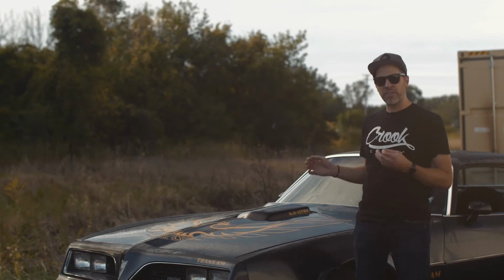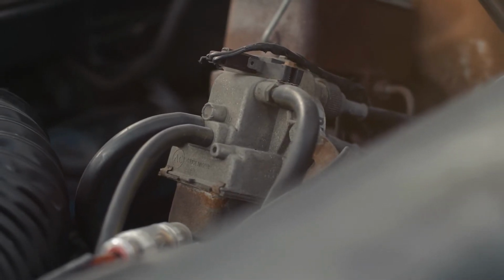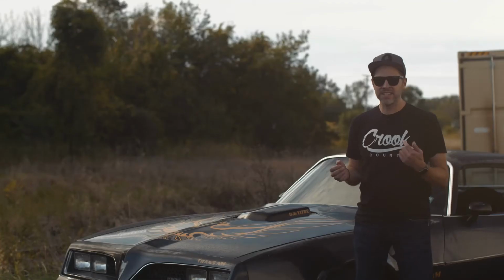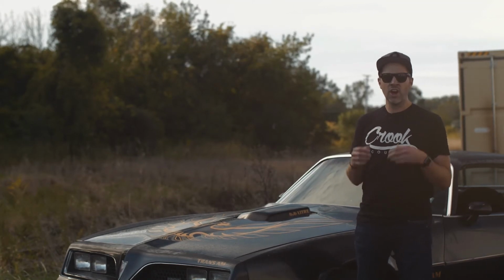I mean, literally everything is here. The air conditioning, the cruise control is still hooked up. Usually these cars got hacked up by idiots like me that were hot rodding them and stuff. You just don't find a car like this all original.